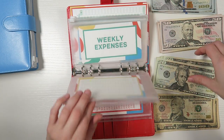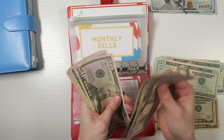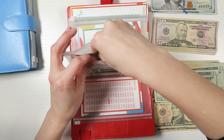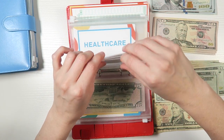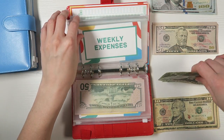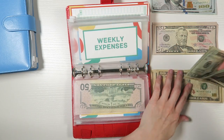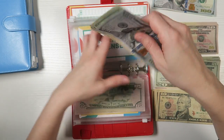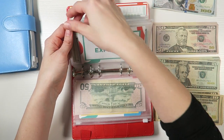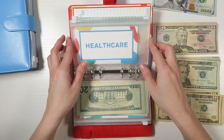Monthly bills. Our monthly bills goal is $400, so let's go ahead and put $50, $150, $200, $250 here in monthly bills to get us close since we are so close to the end of the month. Weekly expenses, let's go ahead and put $300 into weekly expenses, because I know we did start out having a lot into this one because we're trying to get a month ahead. So weekly expenses has $300, we need $800.